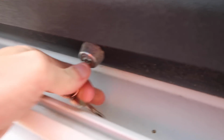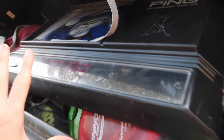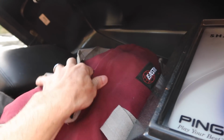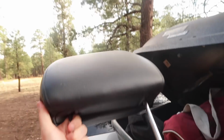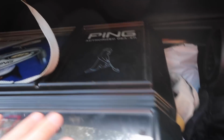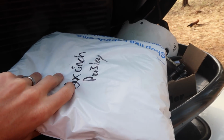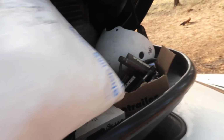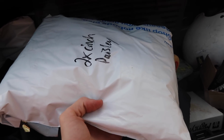I also have this beautiful cargo topper on top of my roof. It does lock with a key. It also gives me the ability to store inventory up here. Again, I have a bag. This bag's full of shoes that are listed. I have some inventory headrests, some inventory clocks, some more inventory Yakima parts here. Believe it or not, these just sold today, so we are going to ship them out. There's a piece of clothing that I listed today, which means it was probably underpriced.